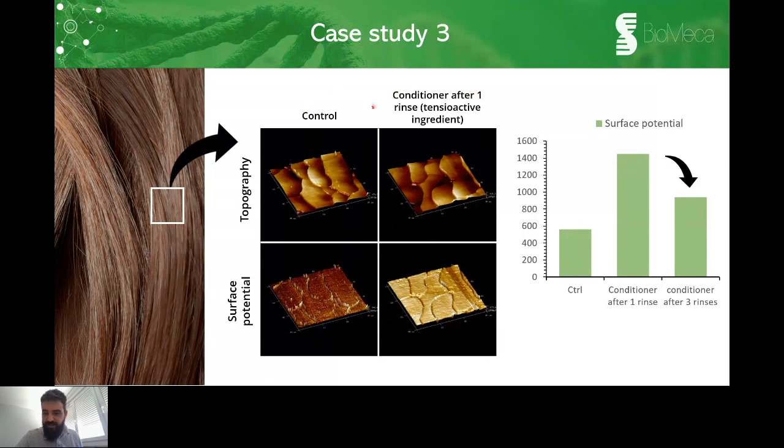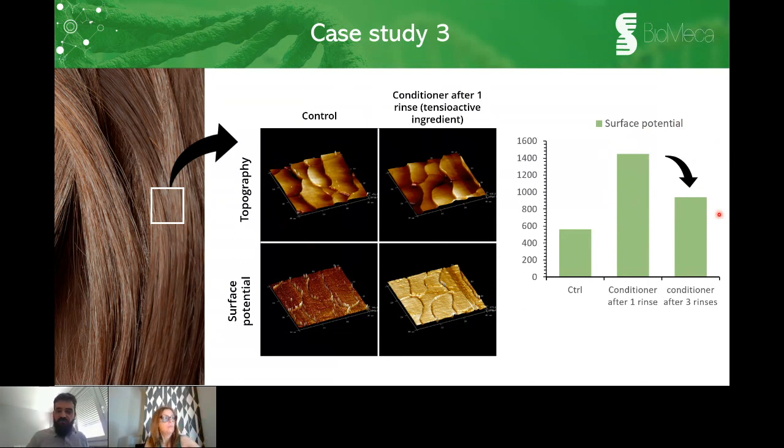In A, here, you can see the AFM topography on virgin hair and treated hair. The EFM approach highlights an increase of the hair surface potential. And then, this graph shows that there is a decrease of hair potential after 3 rinsings. In conclusion, EFM, in this case, is perfectly appropriate to study the effectiveness of a product on biological samples.